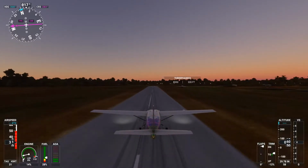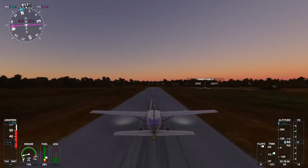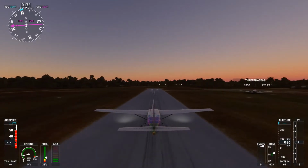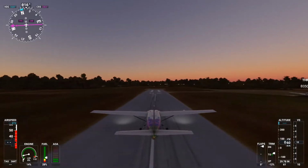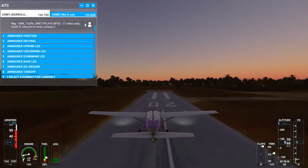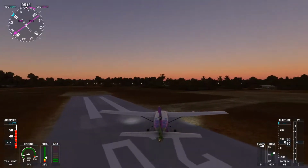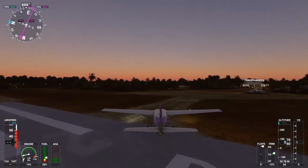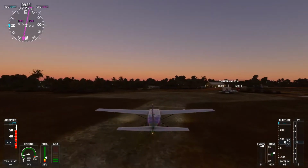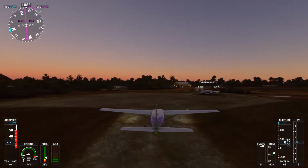Is that parking there? Is there a fuel station here? Wait, have you gone across the grass? You have too. Oh, I guess we forgot to, oops, announce. It happens. No fuel station here. At least not that I can see.